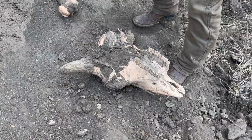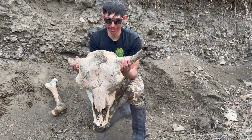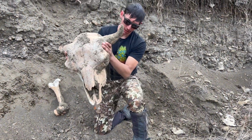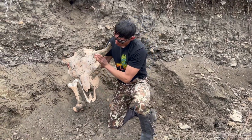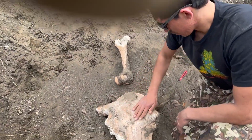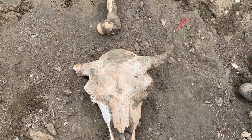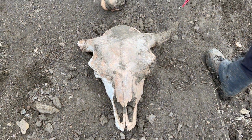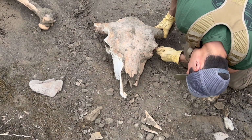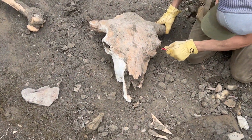Wait, back there somewhere. Oh, that sucker's heavy. Look at that thing. It's a good find, bro. Oh, Grandpa. Yeah, that's super heavy. Damn. Get something on there, bro. I'm gonna pack him out, though. It's gonna be a hell of a pack out. About 40 pounds, I bet. Heavy. I'm just thinking.